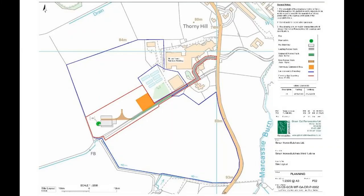Councillor Reid. Thank you, Vice Convener. I'm just wondering what the size and weight of the components of the wind turbine are, and if there are any significant infrastructure limitations within Dunning which may make this whole project not possible.